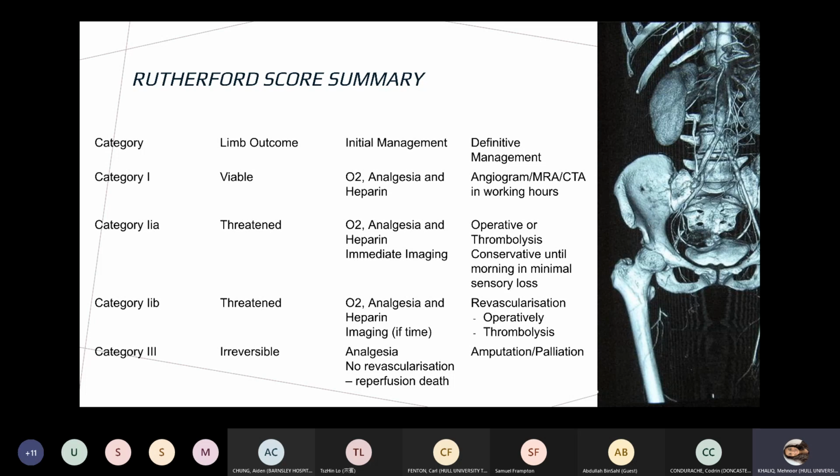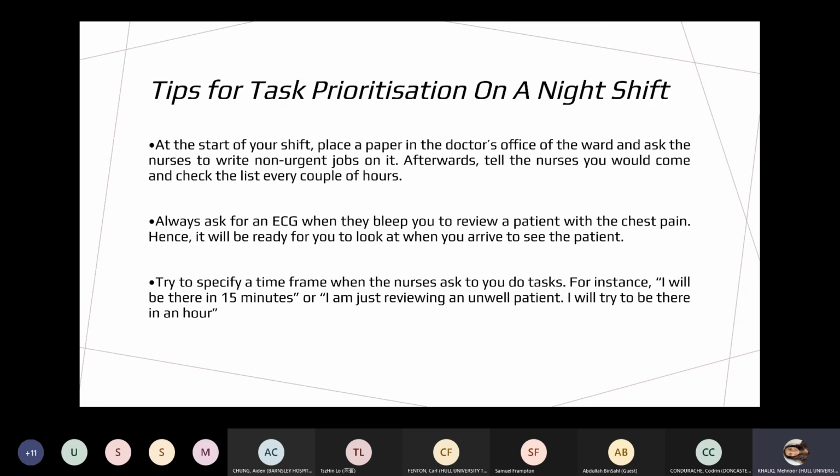So that's the end of that case. And then just a quick slide on task prioritization, because it is really important to be able to prioritize your jobs when you're on call, but even when you're on a normal day. This is particularly if you're on a night shift.